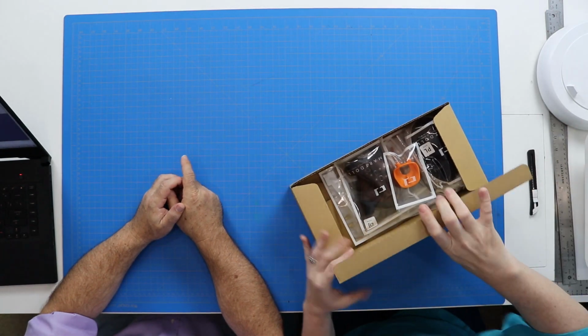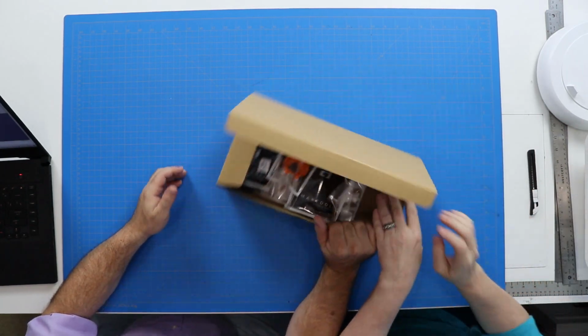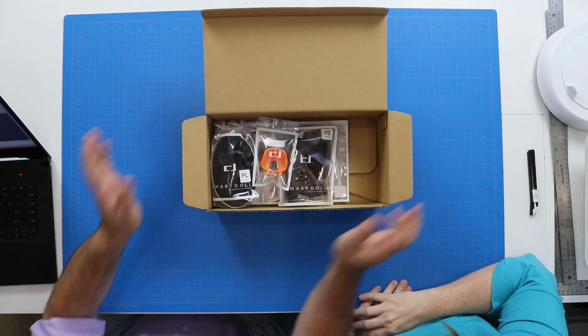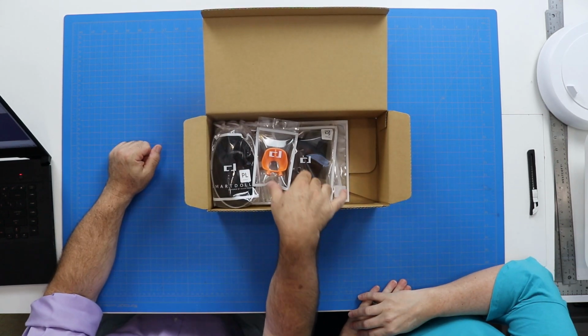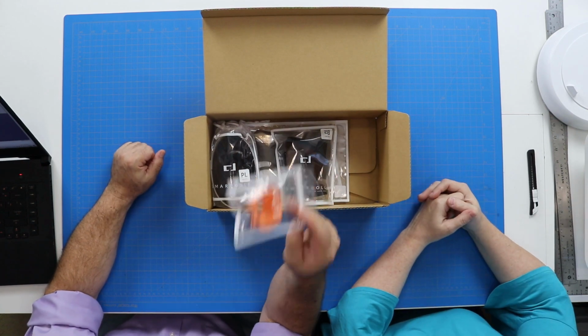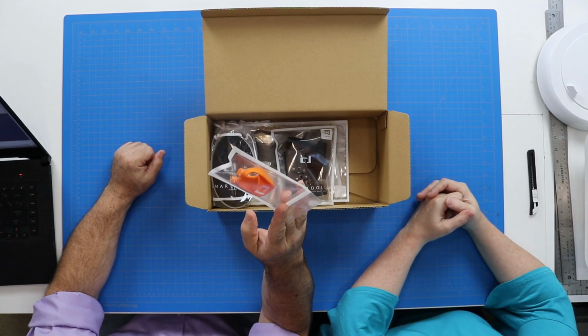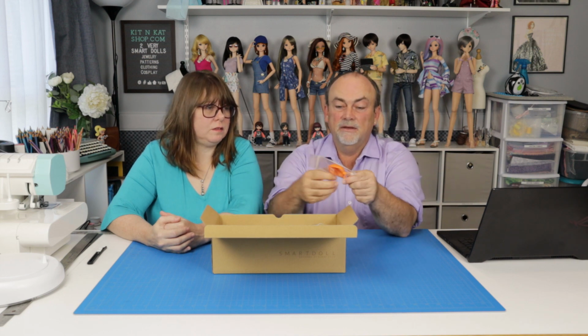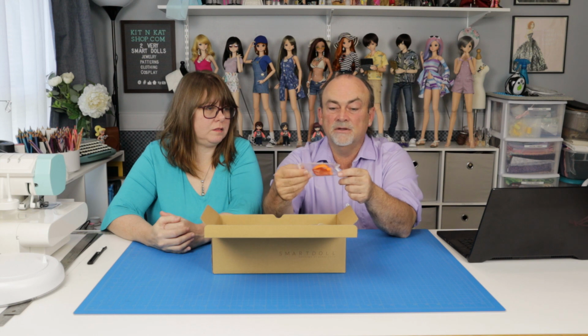So, and these are nice boxes too. We're gonna turn this around. So, the first thing we have on the top is the cradle. Cradle. And we ordered this because we wanted to make absolutely certain that there were not going to be any problems with dolls that have this installed interfering with the earring kits from KitnKatShop.